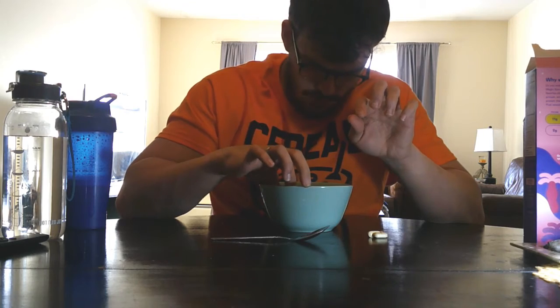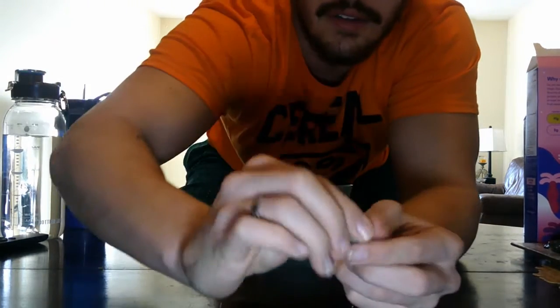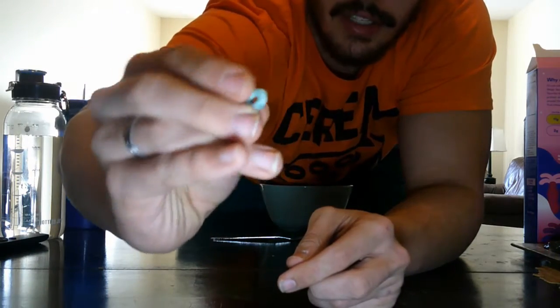Alright, before we dive into this taste test, here is the fruity Magic Spoon cereal. Again, it's just a Cheerio. These ones are colored, kind of like how Fruit Loops would be. Let's dive right into this Magic Spoon taste test.